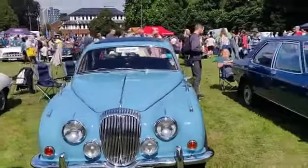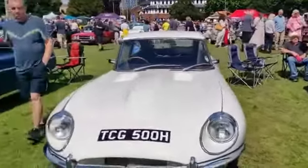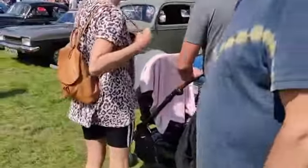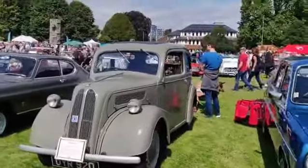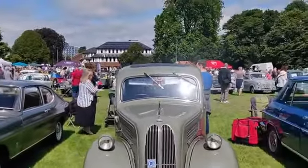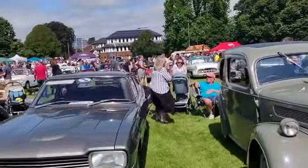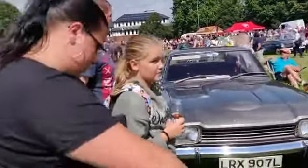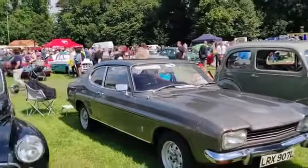Jaguar, post-war again. I think it's still post-war from the looks of it. Another Jaguar here. It's a post-war car. It is post-war. I thought it was pre-war, but there you go. But well after the war. We're talking 60s, 70s, if I'm not mistaken.